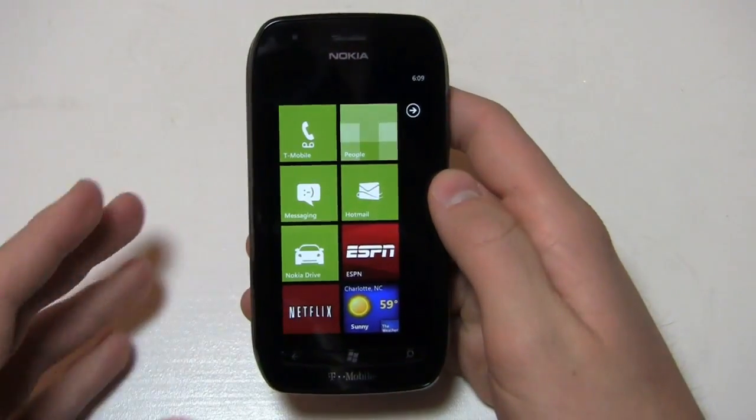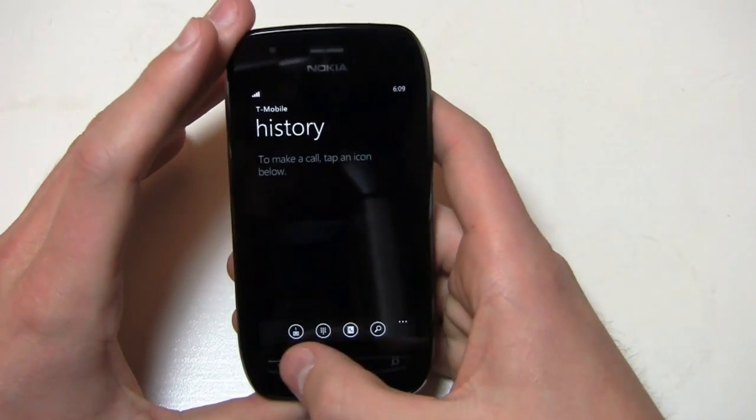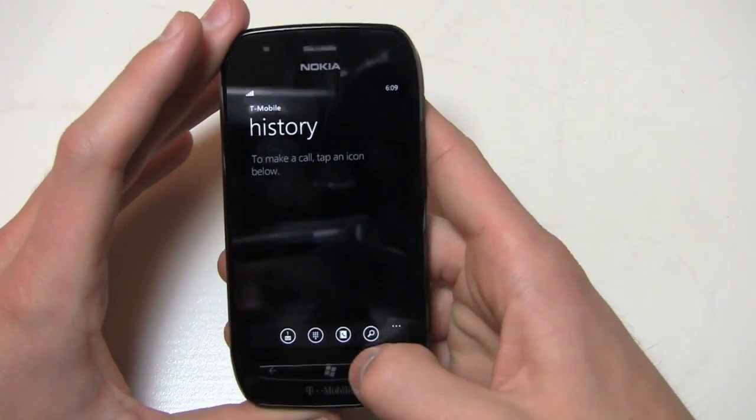On to part two, let's take a look at some of the core applications on this device. So let's go into the phone application and take a look here. It shows I have one voicemail. You can see down here dial pad, contacts, and search.